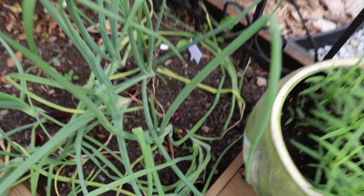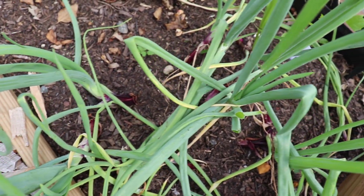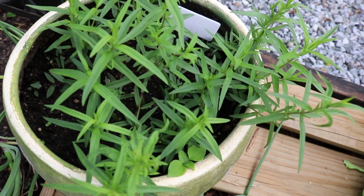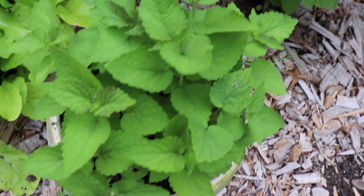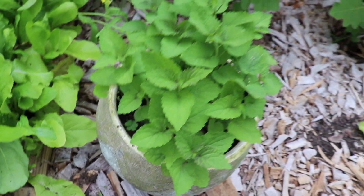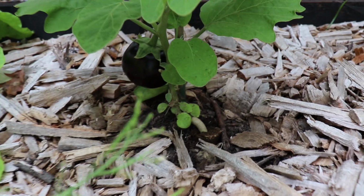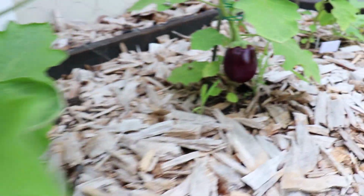And then red onions, coming along. Now if you can see all the reddish roots over there, I probably have to mound them. This is the mountain mint, and then the one I recommend for everyone to get, the Korean mint. That's the licorice type mint, right here. That one is phenomenal. Baby eggplants on every single plant, plus some coming up soon.